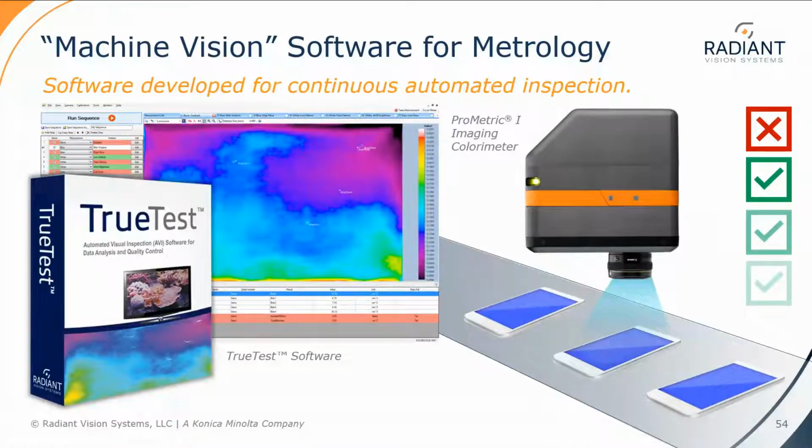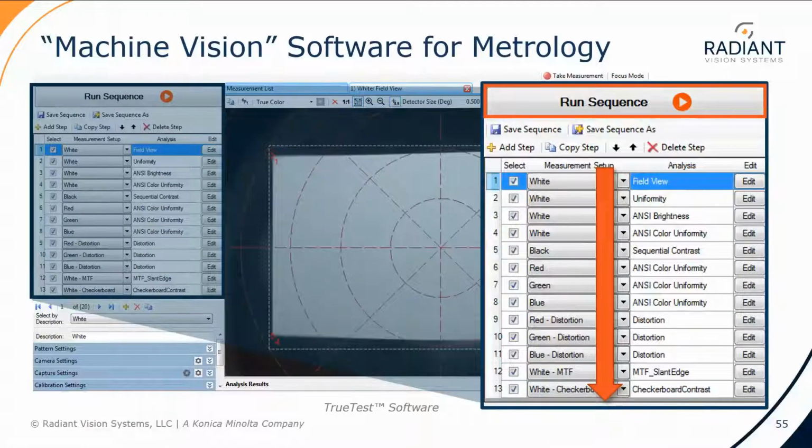The interface controls all elements of the inspection, pushing test images to displays, initiating the camera and lens functions, and of course, outputting the data. Like traditional machine vision software, TrueTest is a toolbox of inspections: registration, defect detection, dimensional measurements, plus any analysis, capture, or evaluation of photometric, luminance, chromaticity, uniformity, and more can be achieved.